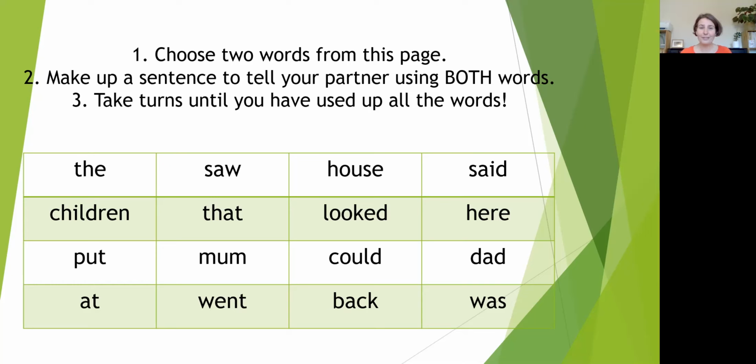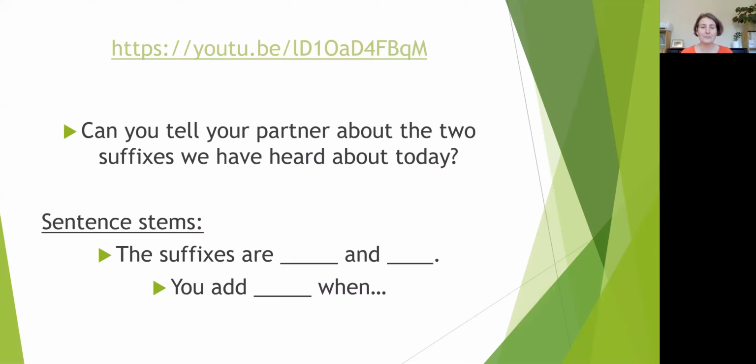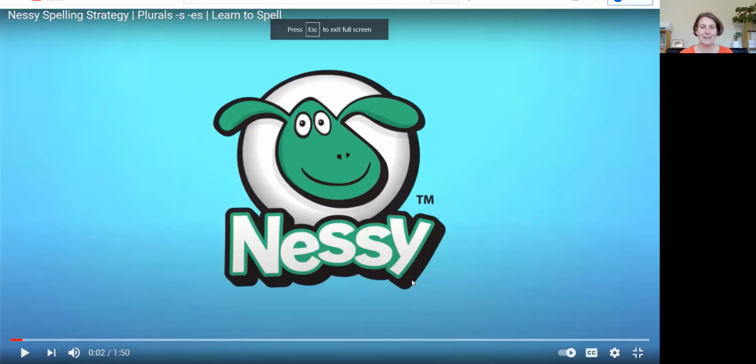Well, I hope you had fun coming up with some sentences together. Okay, we're going to move on now to thinking about some suffixes. And we learned about a suffix the other day, didn't we? We're going to learn a new one today. And to do that, I'm going to show you a video. So let me swap over what I've got and see if I can show you this. Here we go. Make that nice and big.